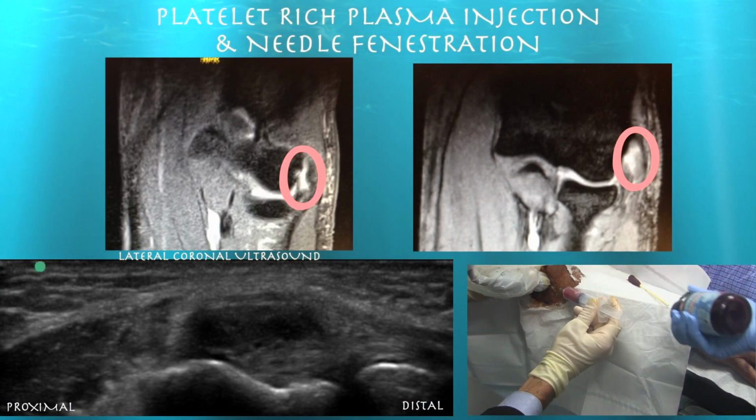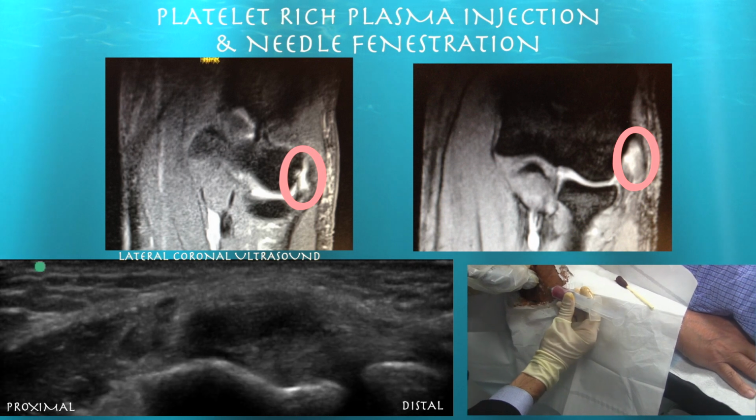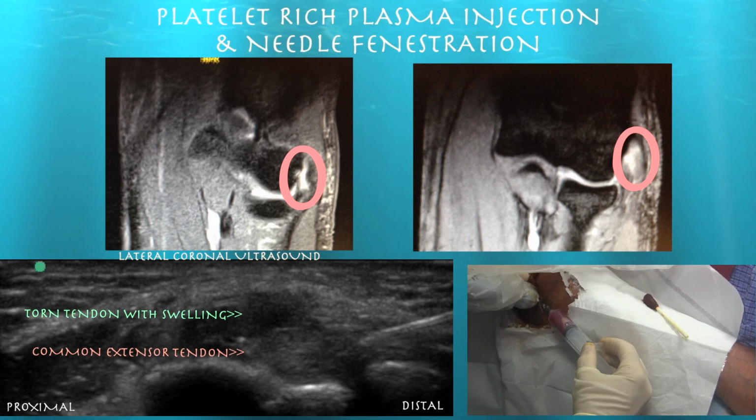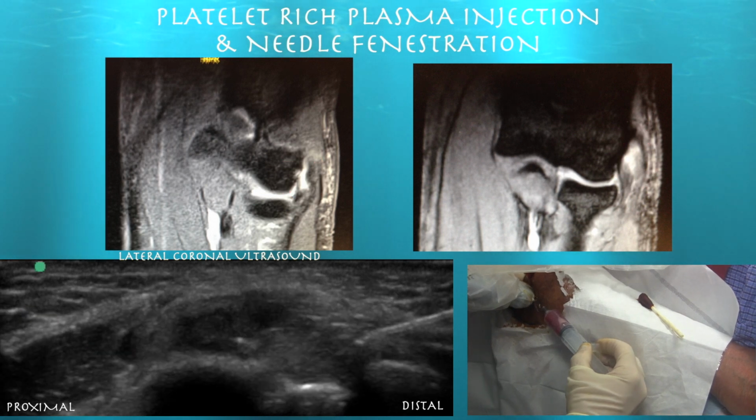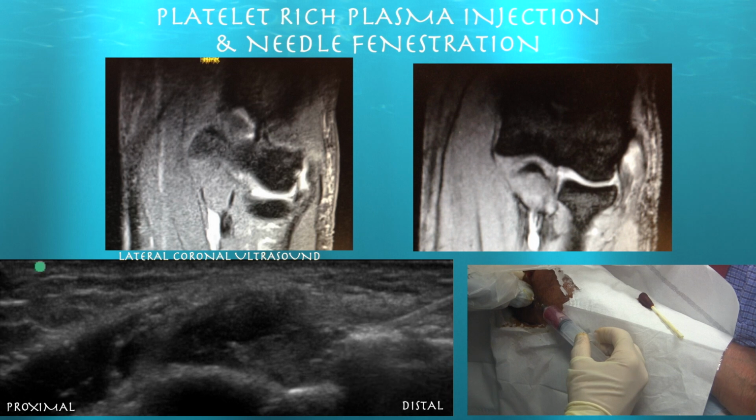So here we are, we're starting the procedure. You can see the needle essentially right above the radial head. We want to get the needle into that region of swelling and partial tearing.